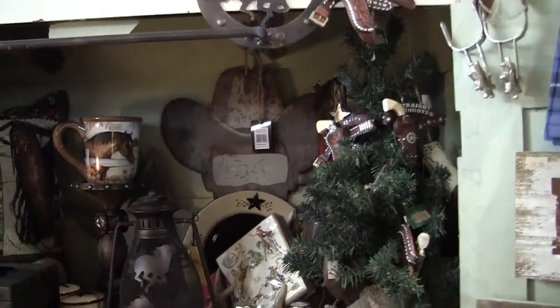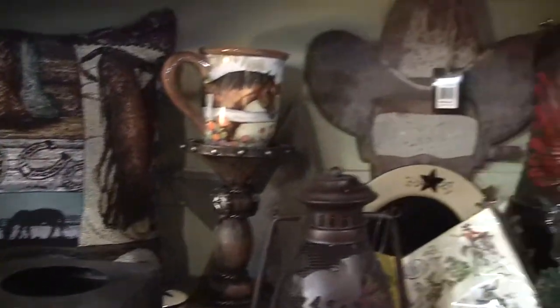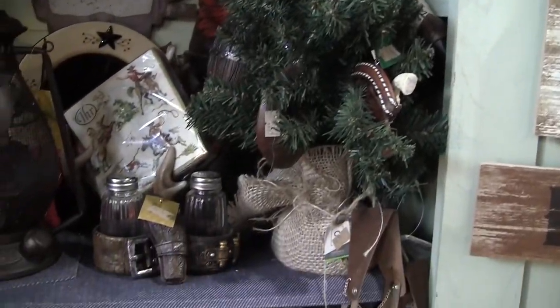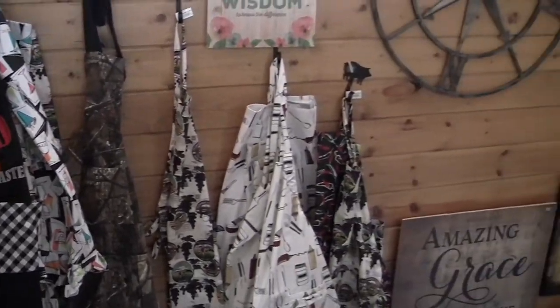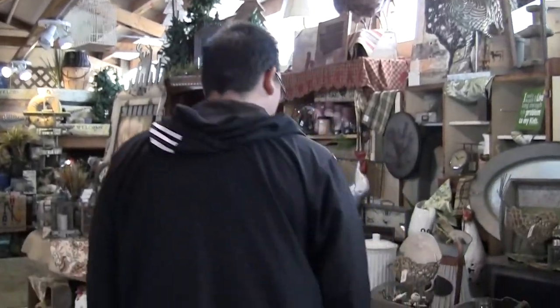I like all the Western motif here. Even a Christmas tree. The apron assortment here on the wall. Cowboys, cowboys. Welcome for the Cowboys.